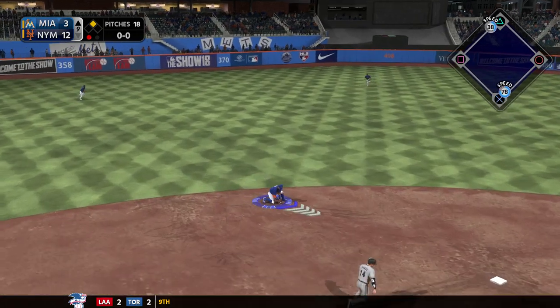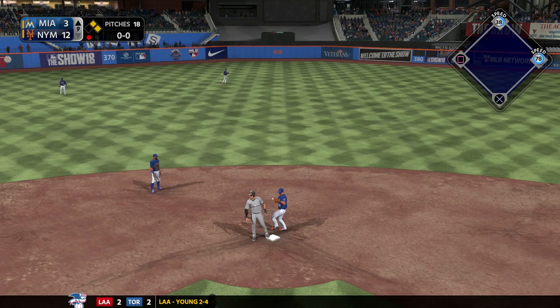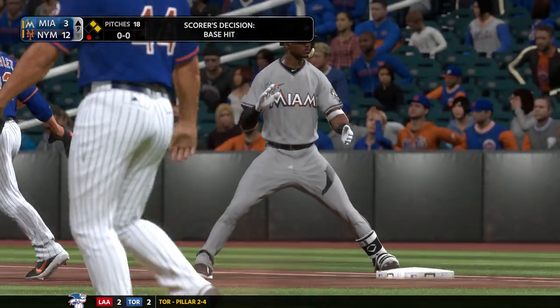On the ground for the shortstop, Reyes fielded cleanly. Oh, what are you doing? Oh my God, no! First, as they can't make the... I pressed triangle instead of circle.